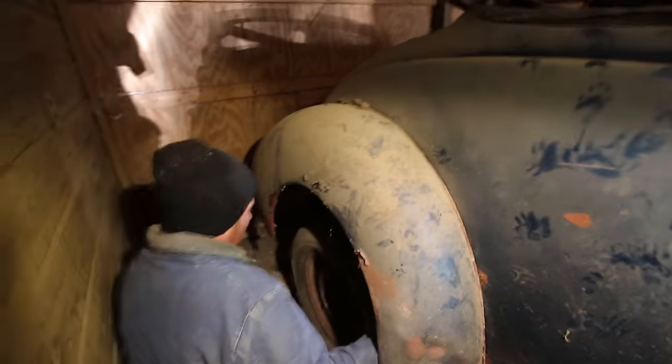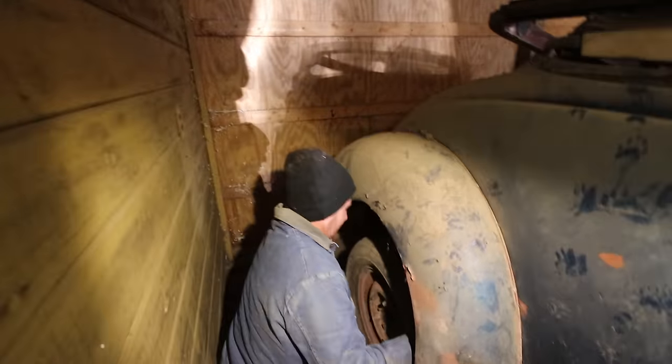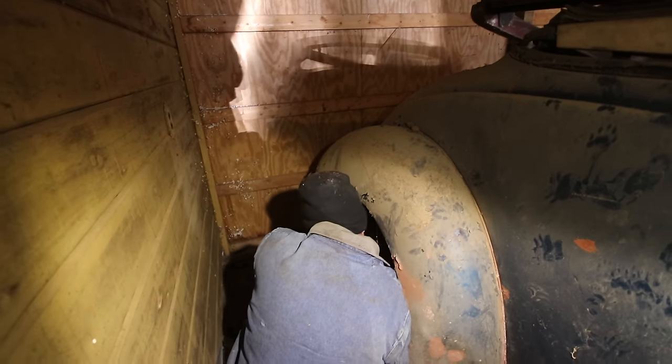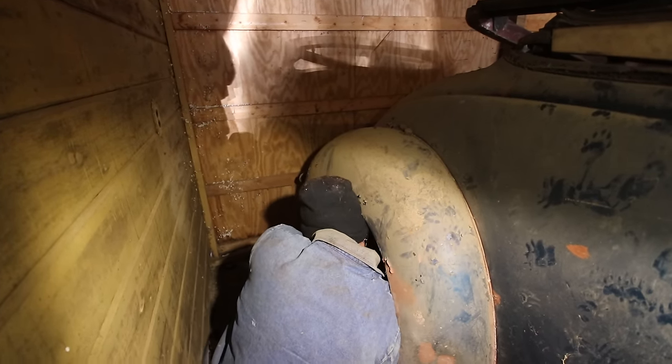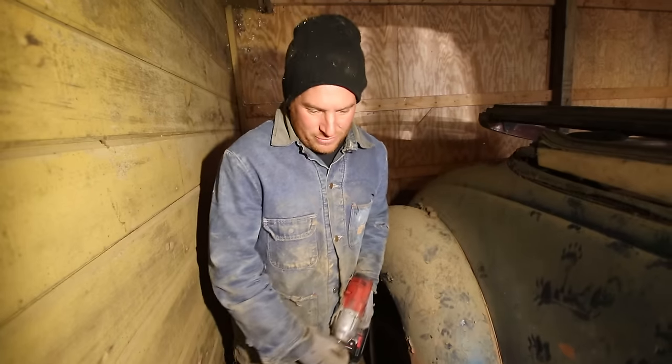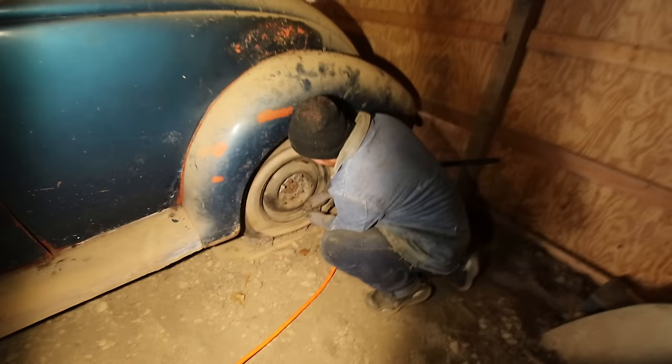We'll let Steve take those off. Oh boy. Oh, it turned. I saw. All right. If my weak ass can do it, winch can do it. Ready?